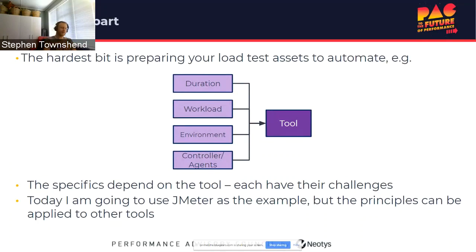As performance engineers, I think the most challenging bit is to change the way that we use our load testing tools to support this automation being built around it. And the most important thing is to be able to pass in all the configuration required for the test that you want to run. And through trial and error, as far as I'm concerned, there's 4 categories of configuration.